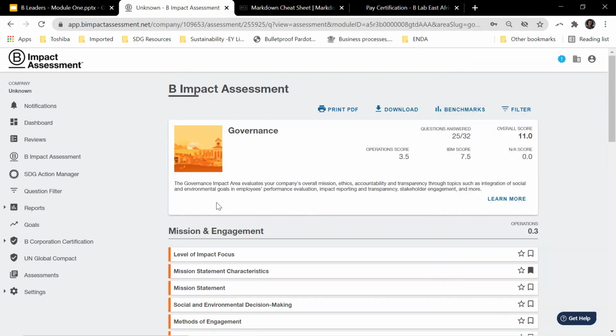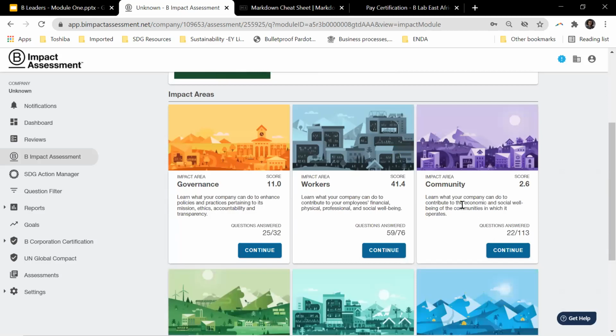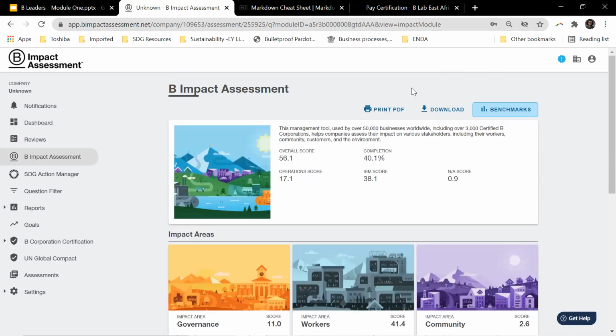I also need to show you how you would print the whole assessment. You'll just go back to BIA Impact Assessment, print PDF, download as an Excel spreadsheet, or even put in the benchmarking feature as well so that it shows up as you go through each of these sections. So those are the interesting features as you navigate the assessment itself.